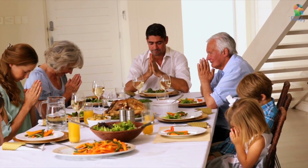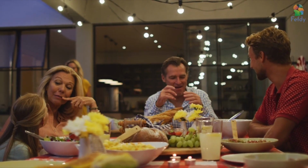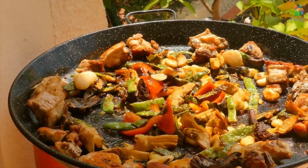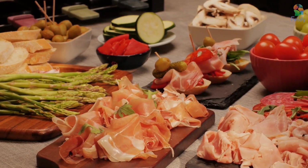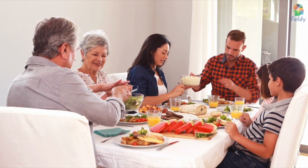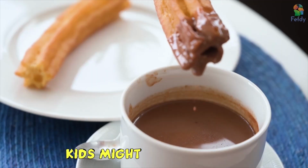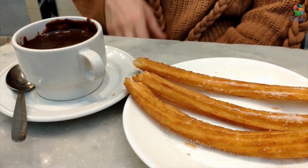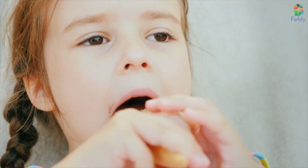Food. Spanish food is super yummy. Some popular dishes include paella, a rice dish with seafood, chicken, or vegetables, and tapas, which are small snacks or appetizers. Kids might love churros, a sweet treat that's like fried dough, usually dipped in chocolate.